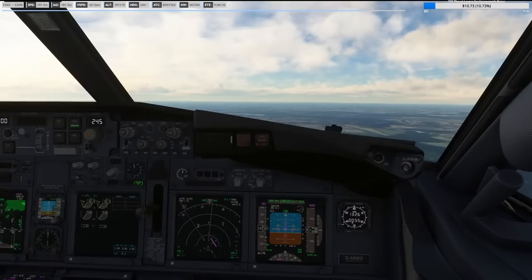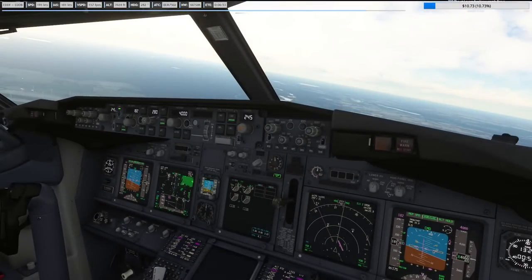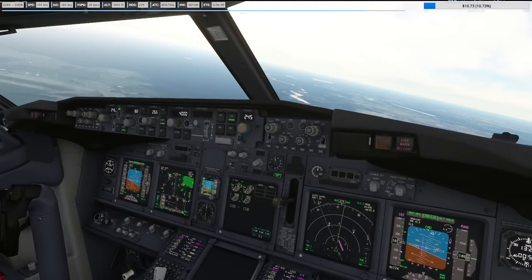But something is wrong with the FMC there and the aircraft's position. Localizer captured.